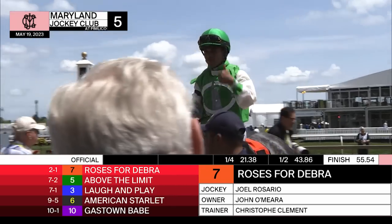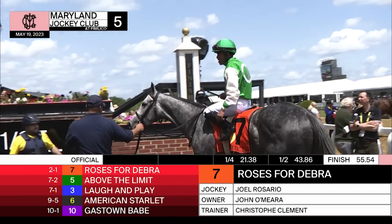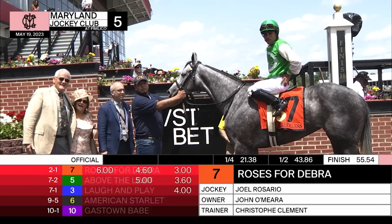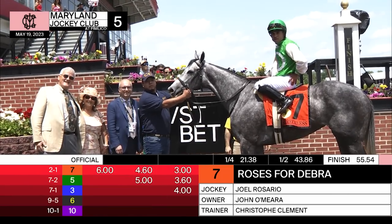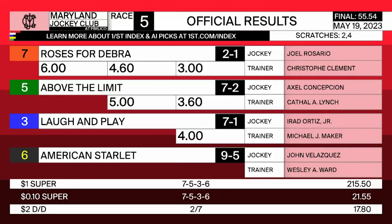Official. Roses for Deborah, Joel Rosario up, for owner John O'Mara, trainer Christophe Clement, in 55.54. Roses for Deborah, a 4-year-old gray filly. $1 superfecta, $215.50. $2 double, $17.80. Pick 3, $39.05. Pick 4, $90. Pick 5, $1,148.10.